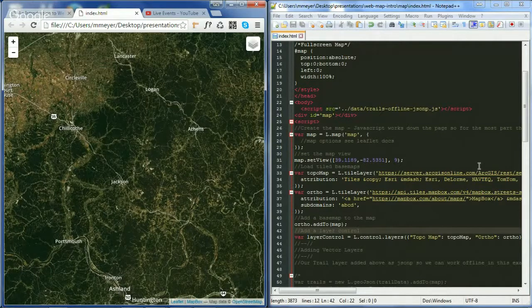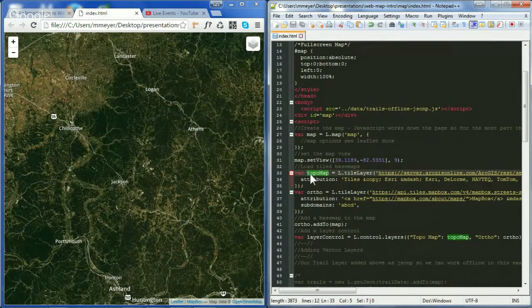So go back into your index, and then go to your Notepad one. And then I changed, is that what I'm supposed to do? Yeah, delete that map. You see the variables, in JavaScript, you have these variables, and you can name these whatever you want. Oh, there we go. Before you had topo map, and this one's just ortho. You can name them whatever.